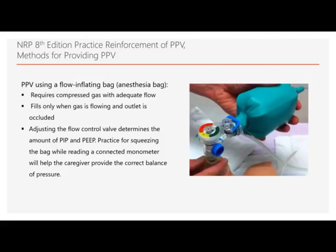A flow inflating bag can help those providers who are experienced assess lung compliance and feel the respiratory effort, as well as offer fine control of their pressures and small volumes. This method, though, can be a little difficult and more of a challenge for inexperienced people who are new to providing positive pressure ventilation.